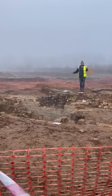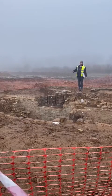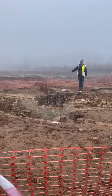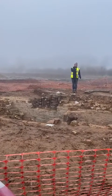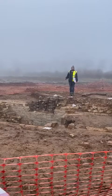So that's about it for the hall. We're quite excited that we've found various phases and that we should be able to date when it was built and when it was demolished. And we should be able to see, we've got glimpses of what their ceilings or walls would have looked like. We know what they'd have been walking on outside. So we've got a nice story to tell, and we think we've got as much information as we possibly can out of it.